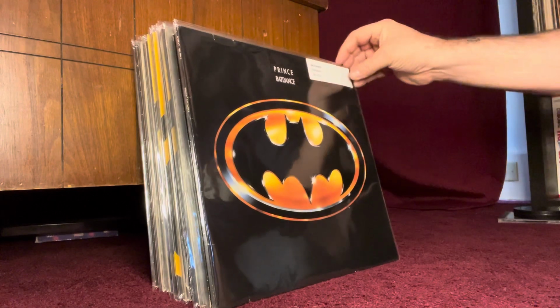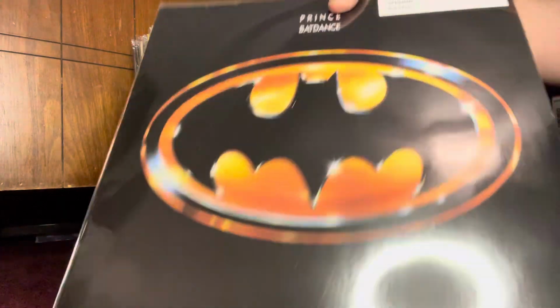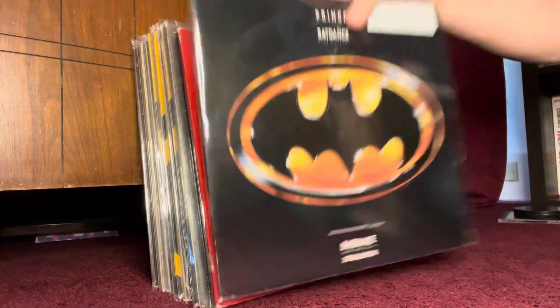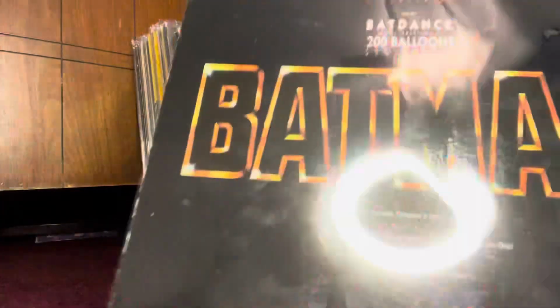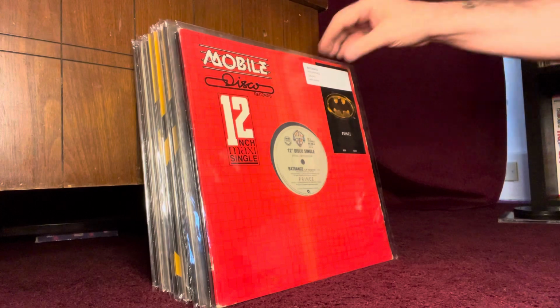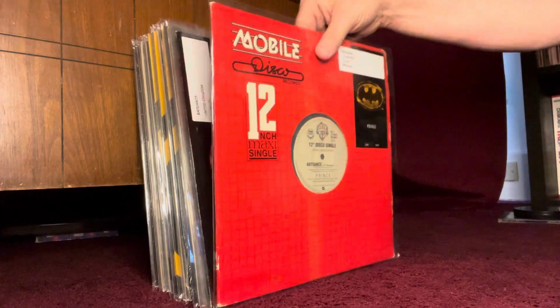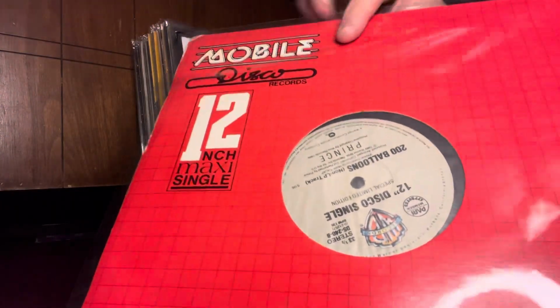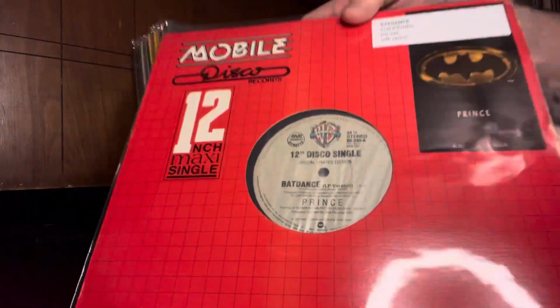Here is the German version that has 200 Balloons and Bat Dance, the album version, on it. Here is the remixes from Germany, the Vicky Vale mix and the Bat mix and 200 Balloons. This is the Philippines. The LP version of Bat Dance is on one side. The other side only shows 200 Balloons on the label, but actually has the Vicky Vale mix on it as well. So that's the Philippines.